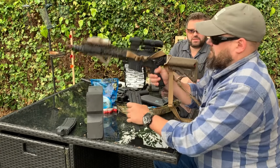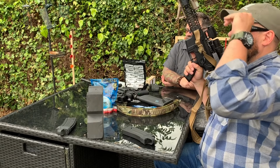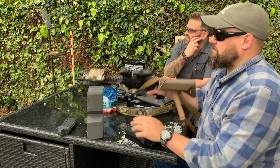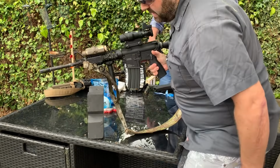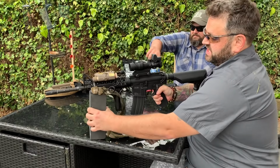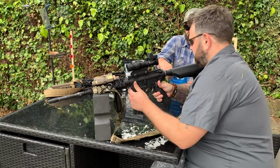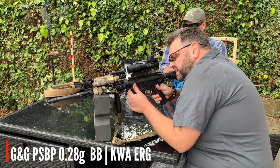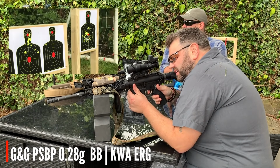I tell you what, Tom, even from up here, that looks pretty good, doesn't it? You've actually blown the middle of the target out, I think. Mags in, safety's off. G&G. Precision ball pellet, bullet pellets, pellet bullets. Perfect spherical ball pellets. It's easy for you to say. Okay.